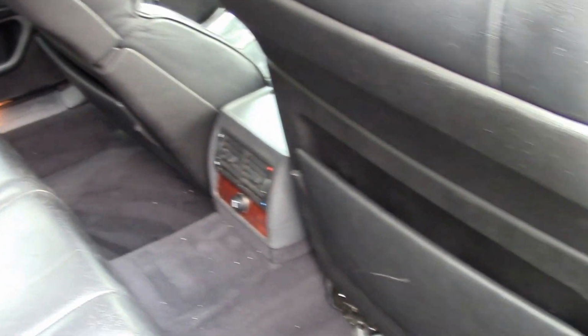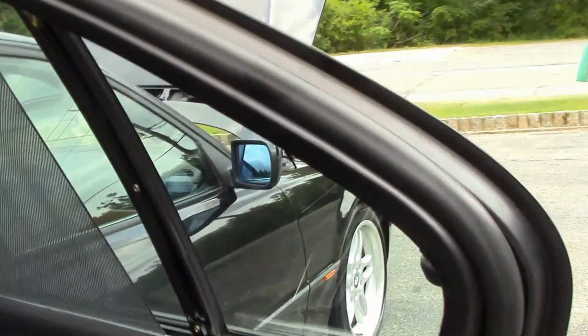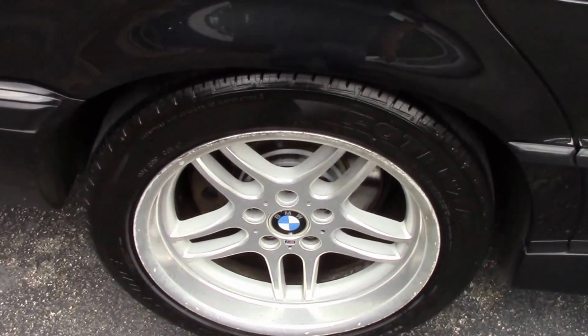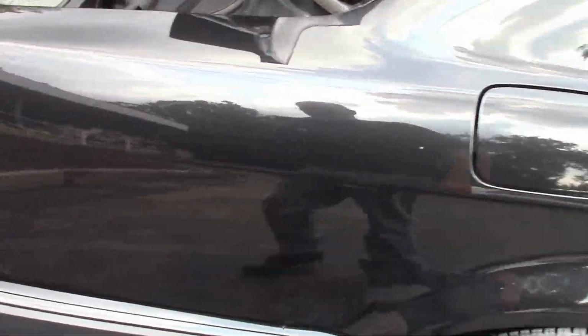There's your right rear door jamb. There you have it, your right rear seat, beautiful condition. There you go. Back in the days when they actually put a cigarette lighter in the back. Okay, there you go. And again, looks beautiful. These wheels are really nice. Those are, like I already told you, the 2-spoke M wheels. And that's your right rear quarter panel, beautiful condition.